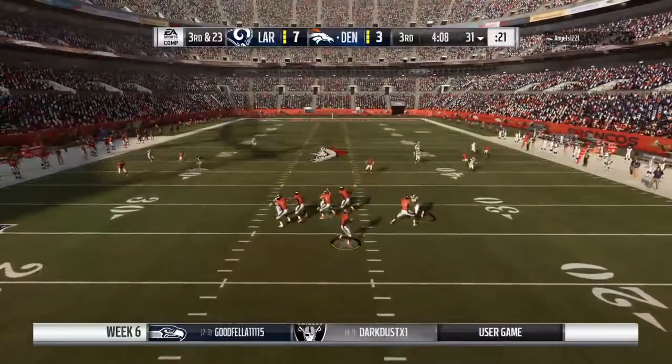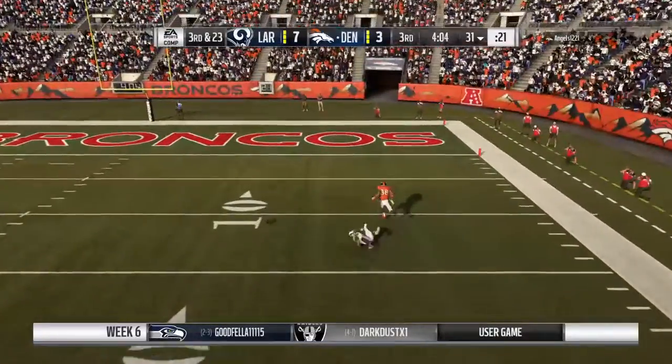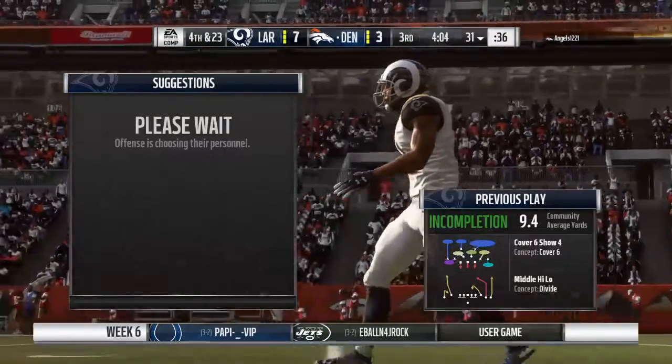From the gun, it's Keenum. Going for the deep ball. And incomplete. He can't hang on. Would have been a nice catch. Instead, it brings up a 4th down.